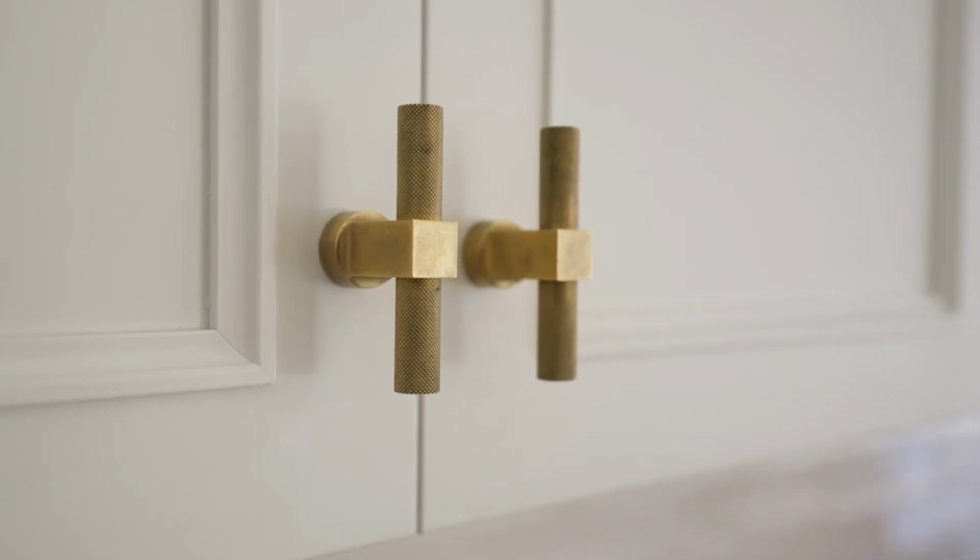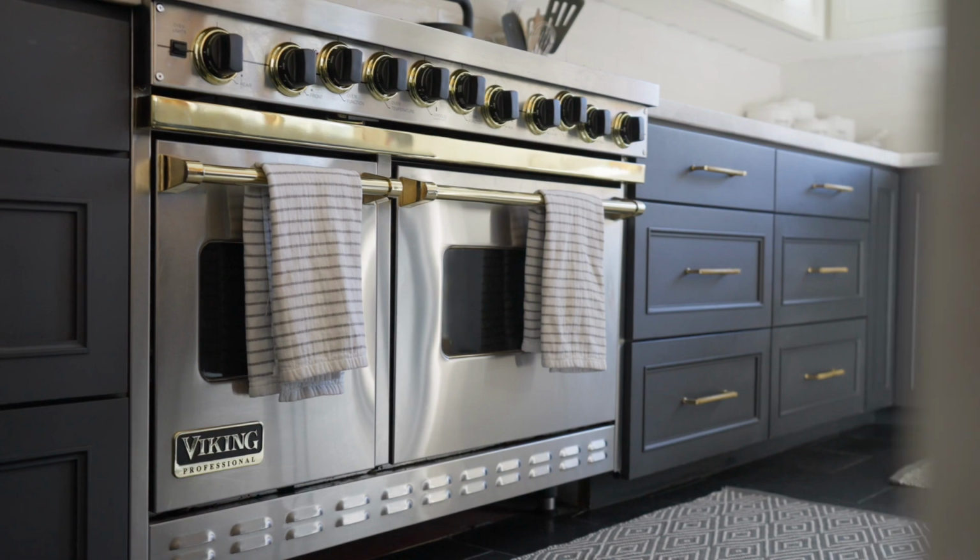Hardware is all from Classic Brass, which is an incredible company out of New York that's been around forever and makes really very high quality, solid cabinetry hardware. So I absolutely love their pieces.